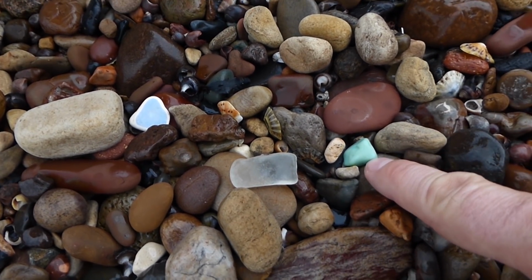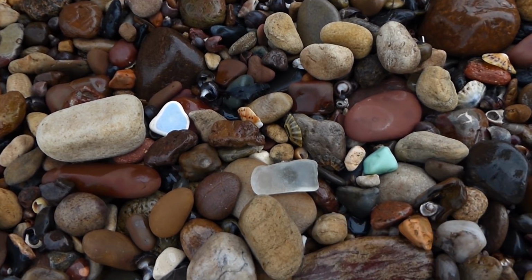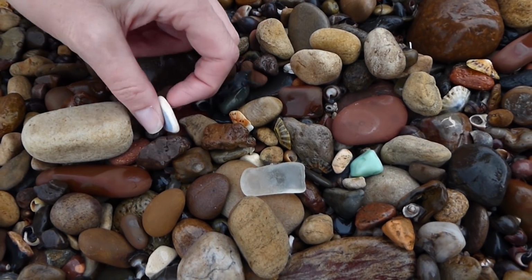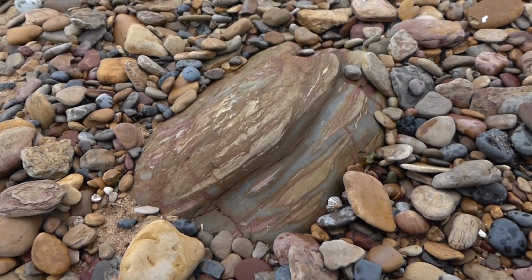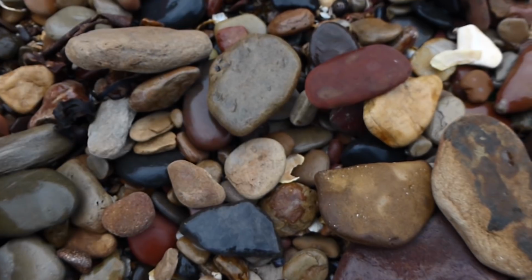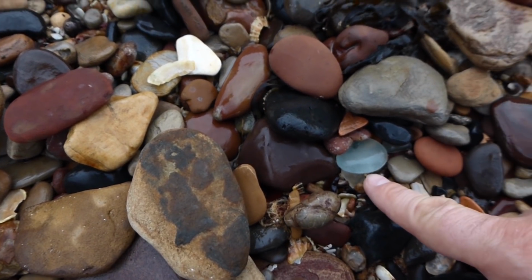Really lovely piece of jadeite melt glass, piece of sea glass there, lovely wee piece of blue pottery over there. Very nice. I'll take this little piece of pottery. Yeah. This lovely piece of jadeite. Very nice. Well, this beach even has amazing pebbles, but it does have some incredible sea glass as well.